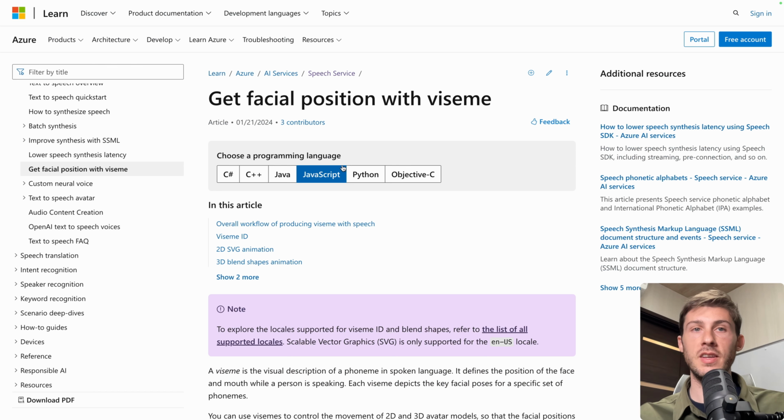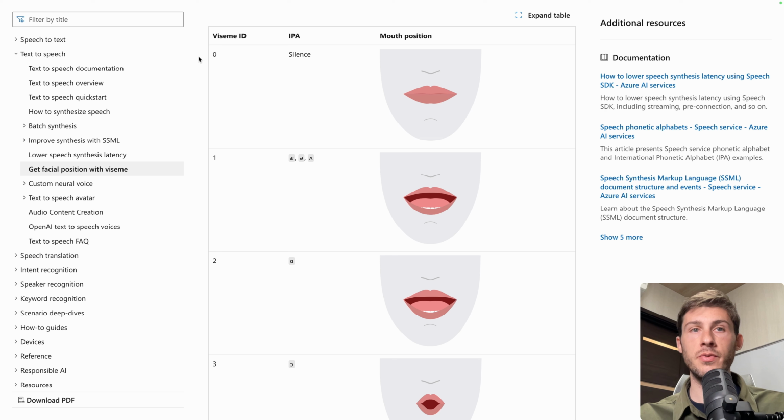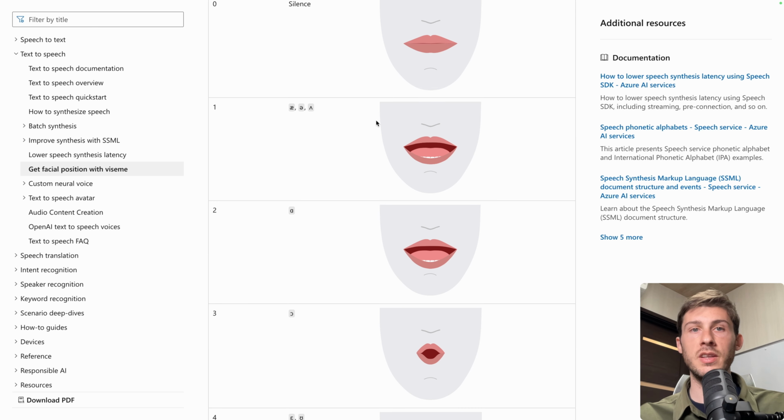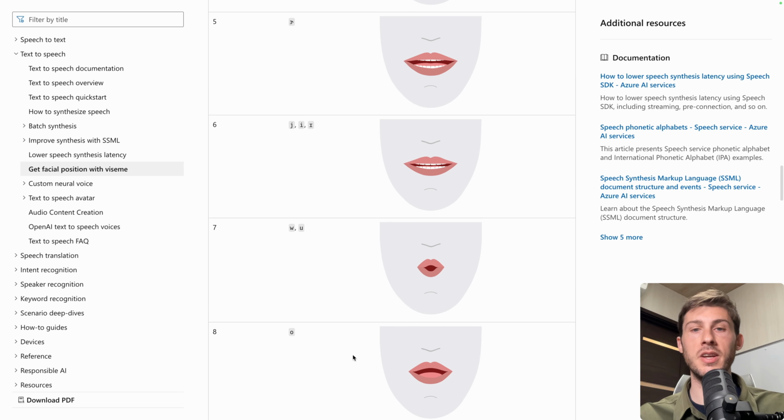This is what you can see in the documentation, get facial position with Viseme. And it's showing us for the different IDs we have. So 0 is when it's in silence. 1 is when the mouth is open, etc. And it's able to fake that our character is playing.